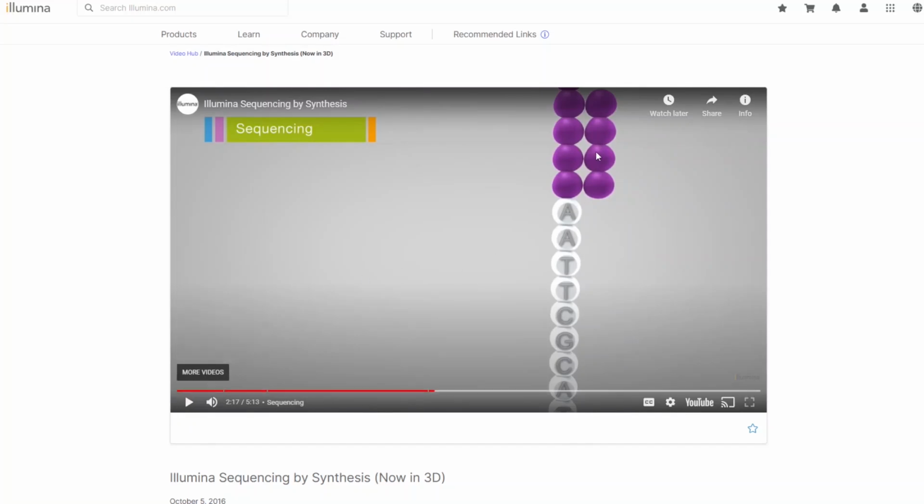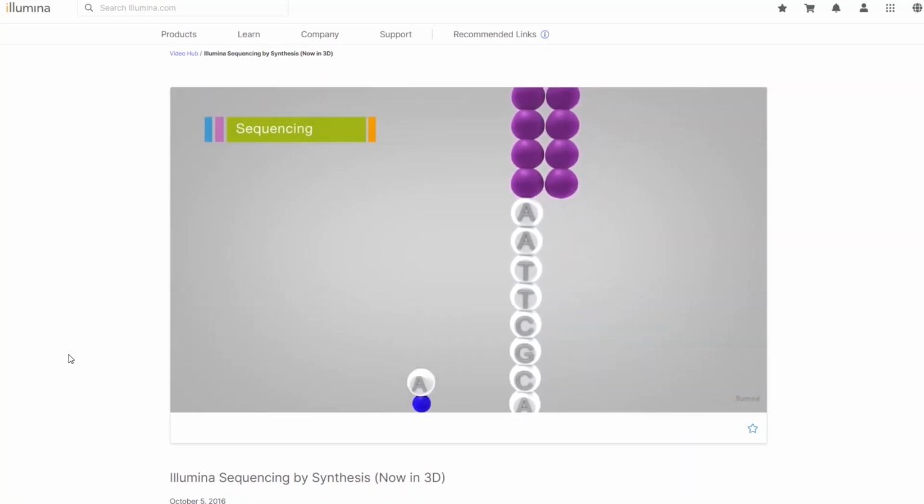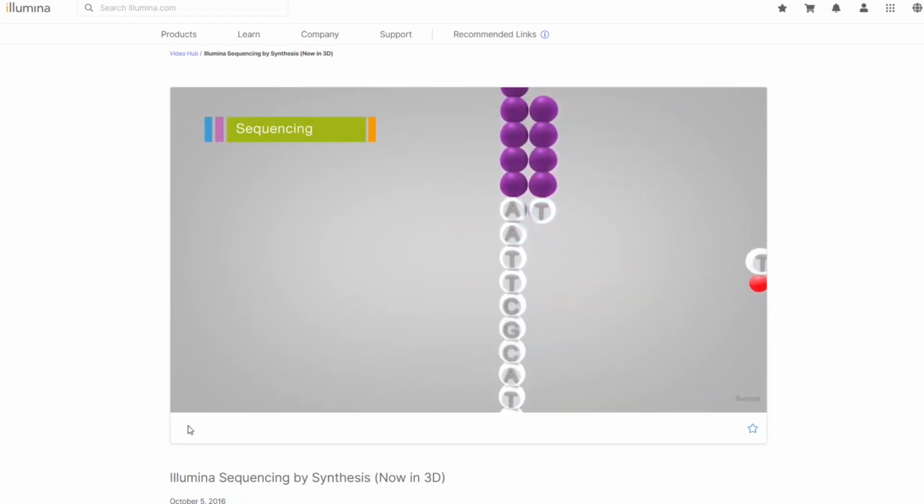So instead of doing the Sanger sequencing, where they extend the whole thing and each strand just gives you one read, they get a continuous read as it builds. So you'll see how that works. Extension of the first sequencing primer to produce the first read. With each cycle, fluorescently tagged nucleotides.